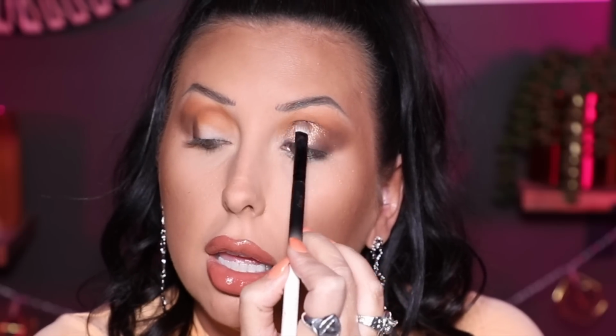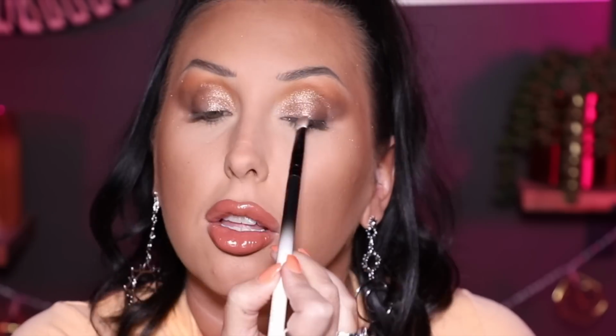I'm going to bring it up that high because I want this kind of even above the lid, because when my eyes open, I want you to make sure that you can even see that right up here. Man, that's pretty. Stop it right now with how pretty that is. Oh my gosh, this is what I needed after a very long day. I needed some sparkle. I needed a bronze smoky eye. This is exactly what I needed.